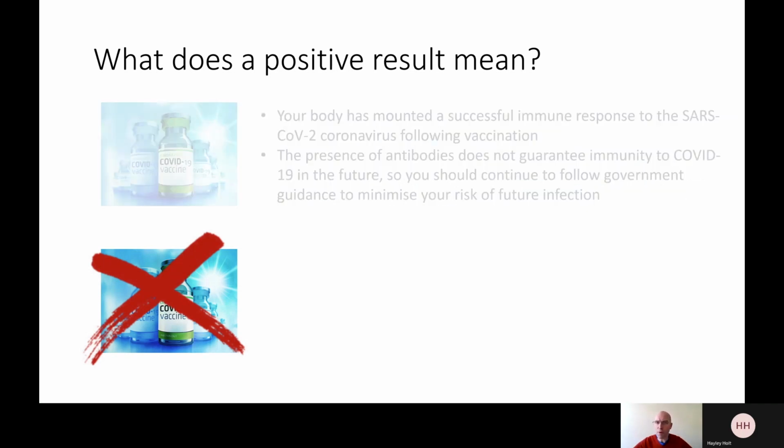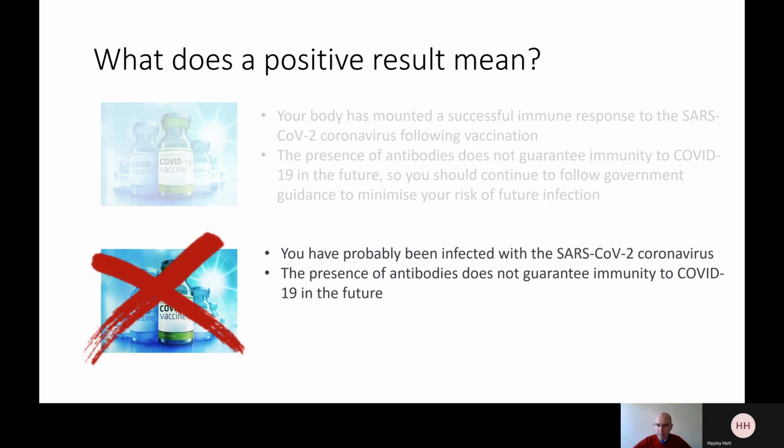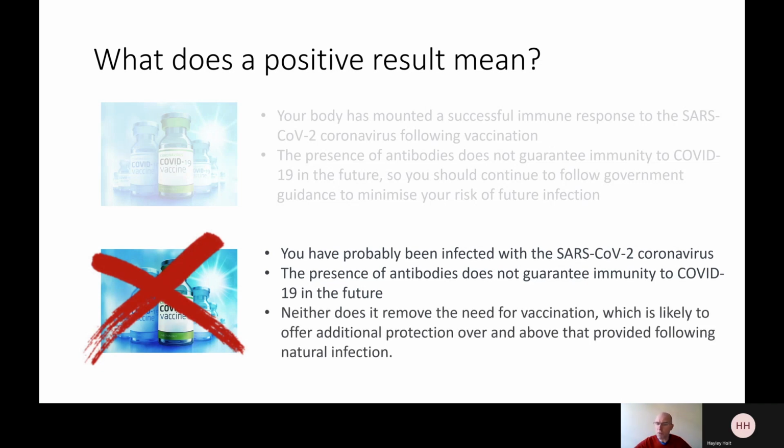The scenario where you have a positive result but you have not been vaccinated at the time you did the blood test. This means that you've probably been infected with the SARS-CoV-2 coronavirus in the weeks or months prior to giving your finger prick sample. Similarly to the situation in vaccinated people, the presence of antibodies doesn't guarantee immunity to COVID-19 in the future, and neither does it remove the need for vaccination if you happen to be offered one, since vaccination is likely to offer extra protection over and above that provided following natural infection. So if you have a positive antibody result and you're offered a vaccine, you should definitely accept it because it could offer you extra protection.